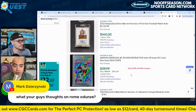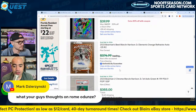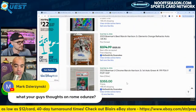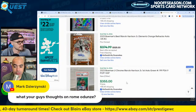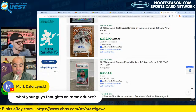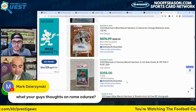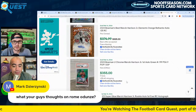Andy, your thoughts on Marvin Harrison's market, man? It seems like he's got a decent amount of college cards out, but the big thing is his Bowman first was this past year. And look at this thing, a PSA 9, numbered to 99, $355. That's a price, Andy. It's higher than what I would have thought.